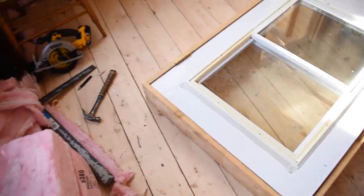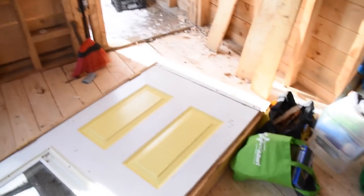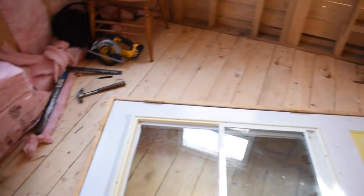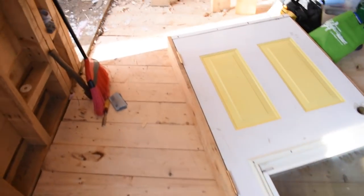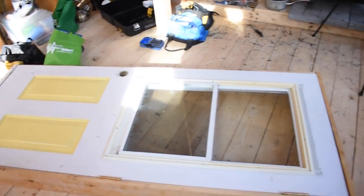All right, we're cooking with grease now. Look at that. Got the door casing all good to go. I don't have the bottom piece for it yet, but that's completely fine. We are A-okay. Weather stripping will go on the other side. Get her all painted up red, get the knob on. Bob's your uncle.